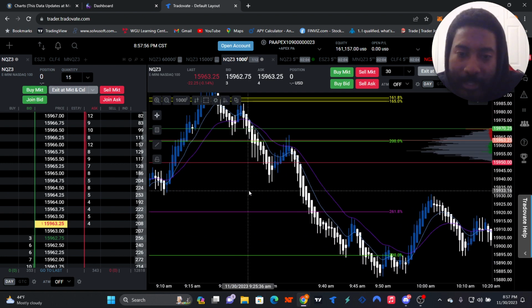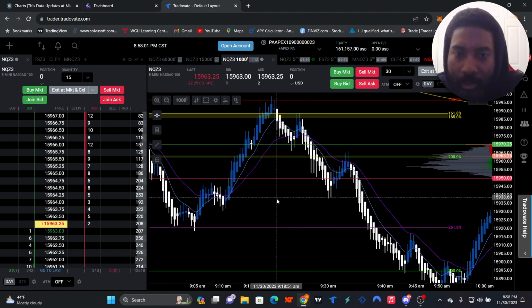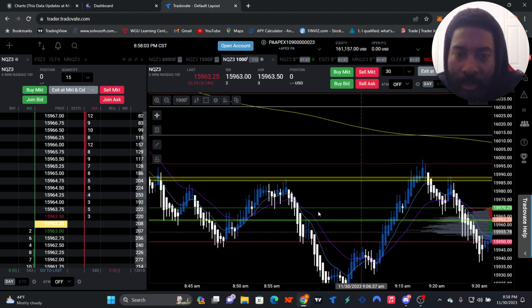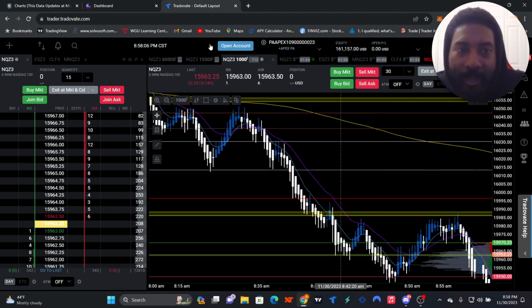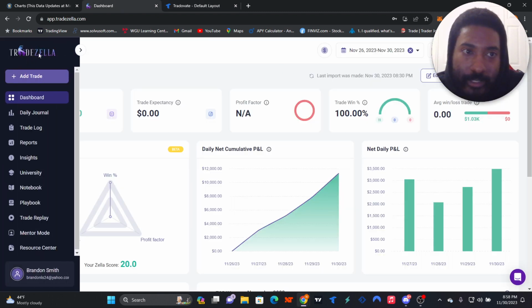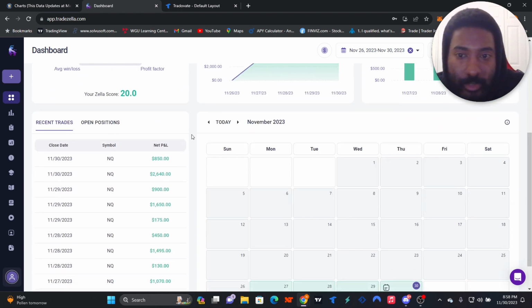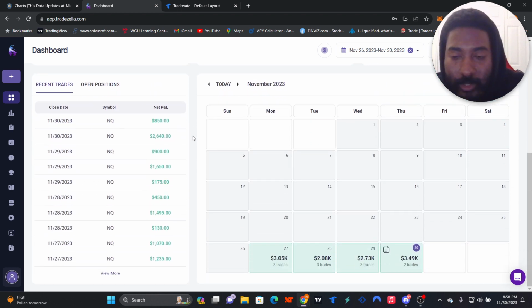I'm gonna go back in the day. Let's go back. I also got my journal here with TradeZella. If you haven't signed up for this, it's actually really good. It gives you all the data, all the analytics, and basically your trade journal. You can write what you felt, how you felt during your trades, and log.